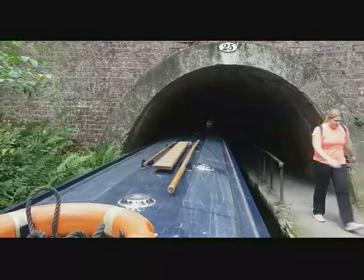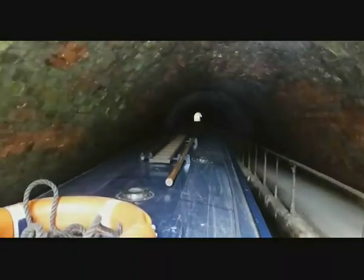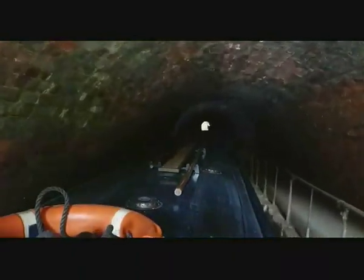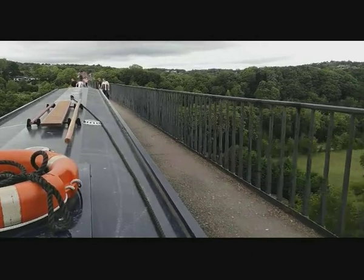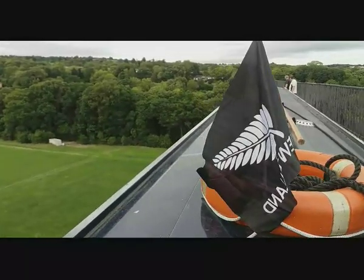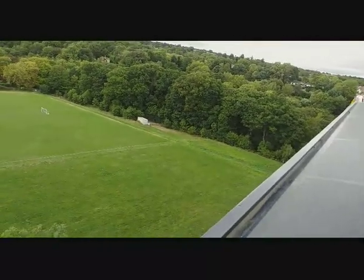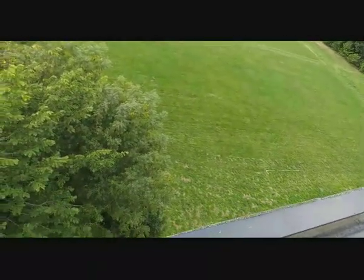We have turned the headlight on. So it's going to get pretty dark in here, but this is only a little tunnel. And there's a walkway on the side here. So here we are going onto the aqueduct. Way up high, and that's what's down the other side.